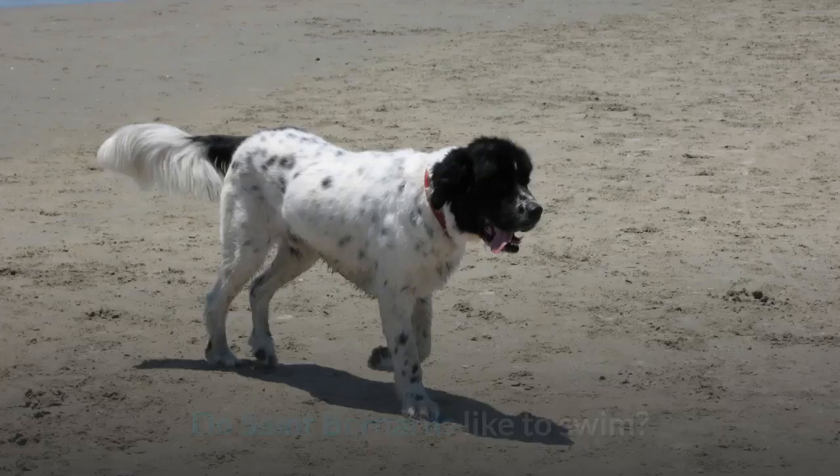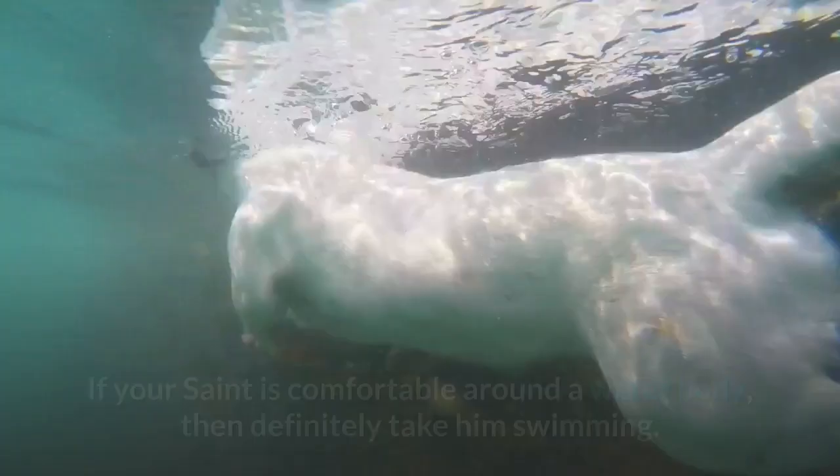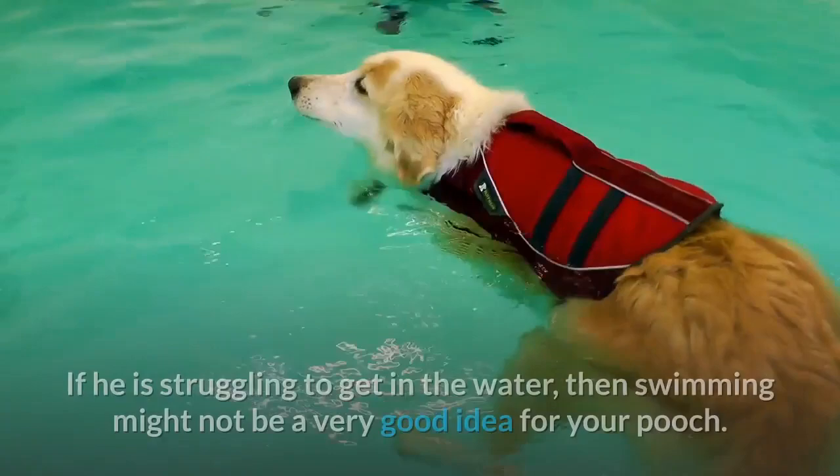Do Saint Bernards like to swim? This mostly depends on personal preference, and some like to take a dip in the pool, while others are not so keen on the water. If your Saint is comfortable around a water body, then definitely take him swimming. If he is struggling to get in the water, then swimming might not be a very good idea for your pooch.